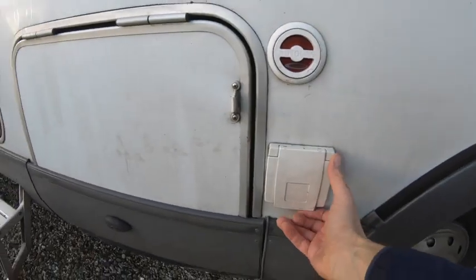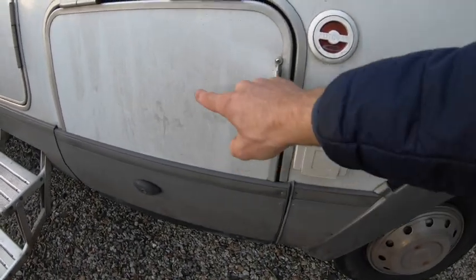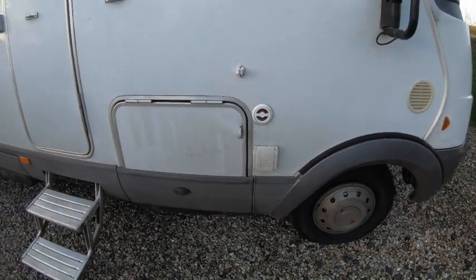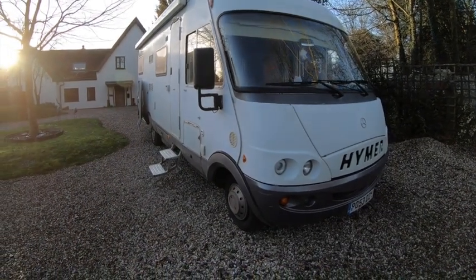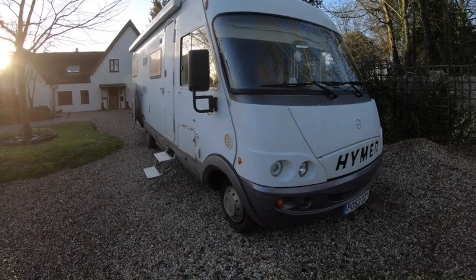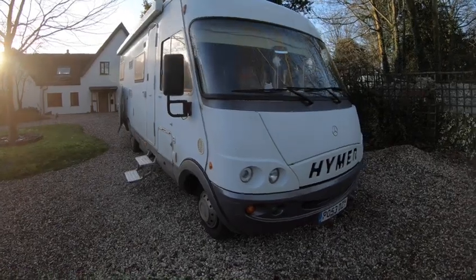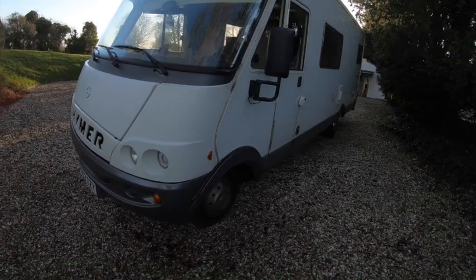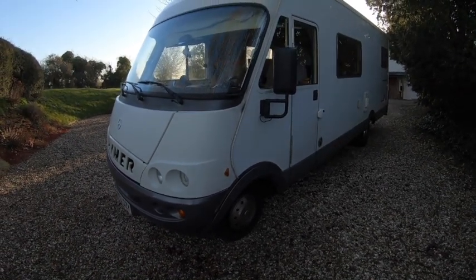What we've also got, which we actually don't use very often, is an external barbecue point. So that hooks up to the same gas bottles. We've got a long lead, and then it means we can run our barbecue off of that. So I'll just give you a little tour of Mable. So she's a 2004 Hymer automobile. It's meant to be a 6 berth, but that's rubbish. Basically it's a 4 berth, but we're generally just 2 of us in there. For us, she works absolutely amazingly. We're really pleased. She's a little old, she's 2004. There is some rust underneath, but yeah, she's good.